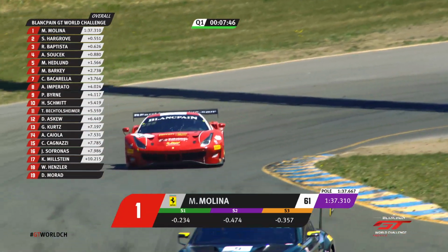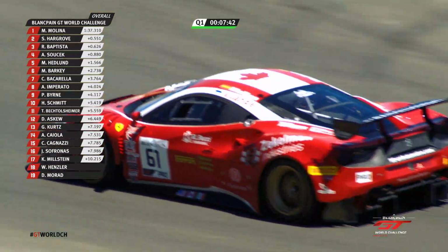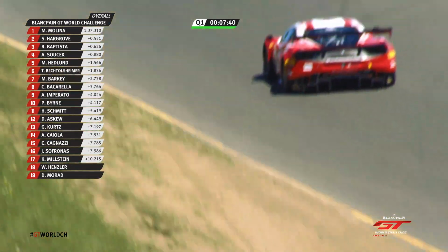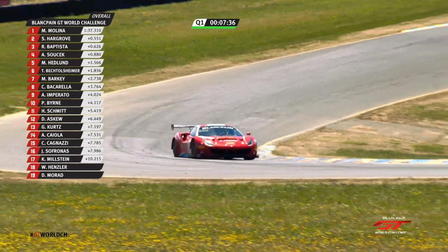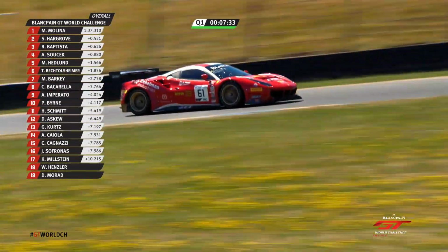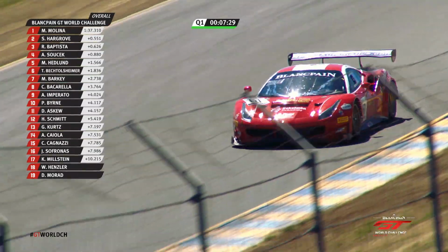Look at the compression there. To see that rear diffuser just hitting the deck and grinding away on that carbon fiber. You have that same level of compression right here, that turn in. He's off it now, realizing that was a good lap. You don't want to take too much out of the tires.